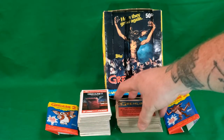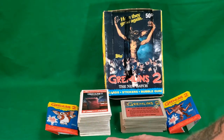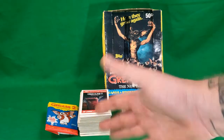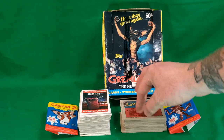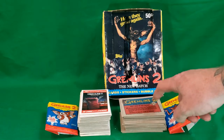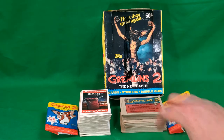And then we've got, in fact, all the stickers. I just like to put all the puzzle pieces together, honestly. And then this is the duplicate set right here. It's not a complete set. There are duplicates of duplicates in here.